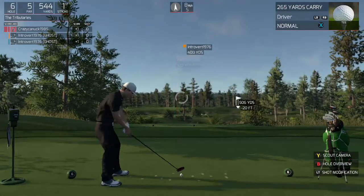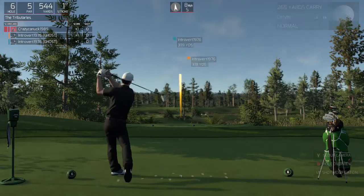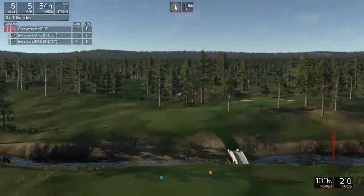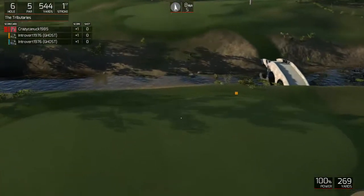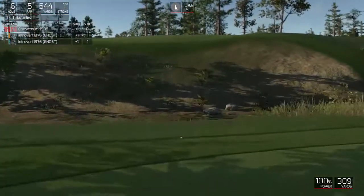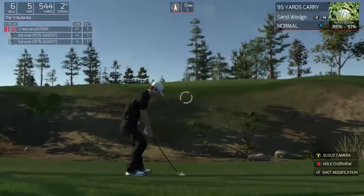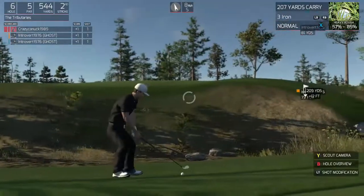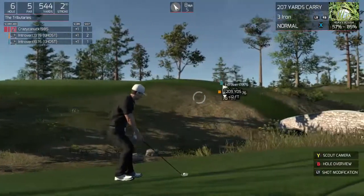Okay, par 5. That thing was 544, smashed, so might be reachable in 2. Oh, I did not look at that wind properly. Yep. Oh, in deep stuff. Okay, you're kind of in some deep stuff. This is the danger zone, hitting the green in 2. But if you're smart, it's doable. Very doable.